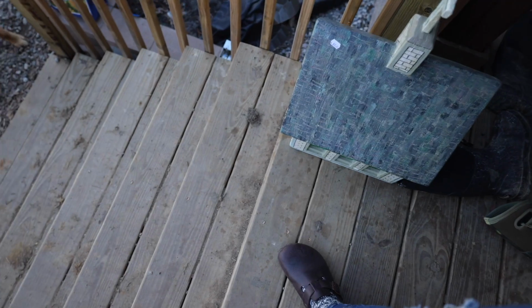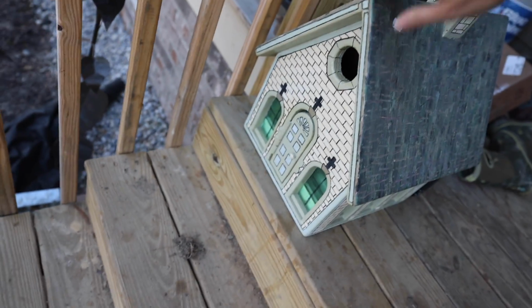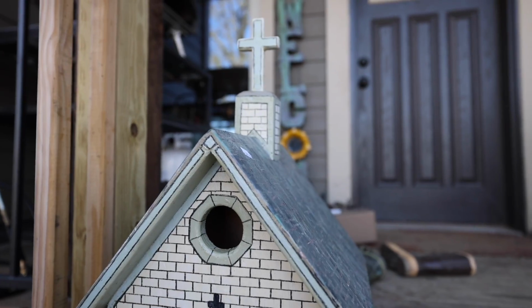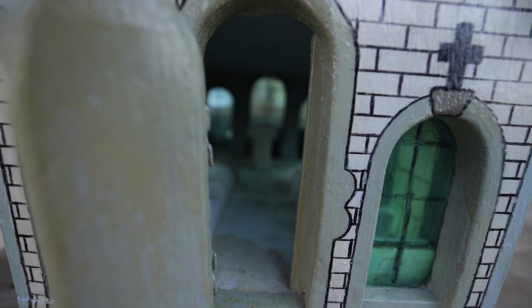Y'all, look at the little find Michaela found for me at the thrift store. It's a birdhouse. How cute is this? This is very gratifying for my little dollhouse loving self. I've already got a couple of really cute birdhouses that I've collected over the years, and I really love this one. She works for us and does our sticker company, but she also works at the thrift store.